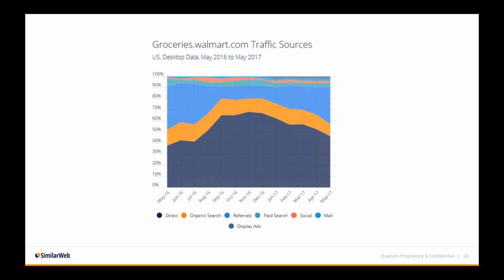A quick definition here on what we're looking at. Direct traffic, and that increase there, is often indicative of brand strength. That is traffic that's going directly to the domain or clicking on a bookmark. We also see organic traffic, which is traffic that's coming in through a search engine through the organic results on that search engine result page. We see paid traffic, which is a paid placement on that same search engine result page. Referrals, often indicative of partnerships, traffic coming in from social media, traffic coming in from email, and then traffic coming in from paid display ad placements.